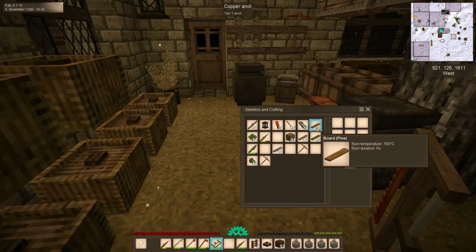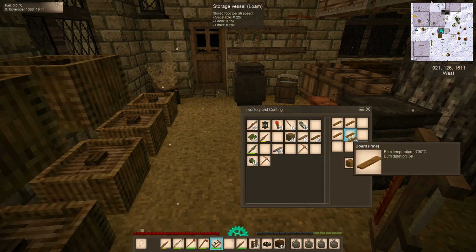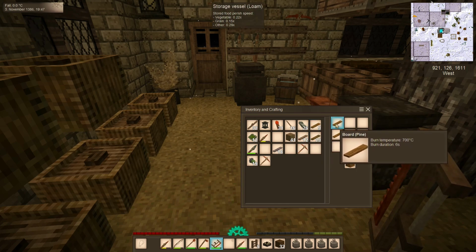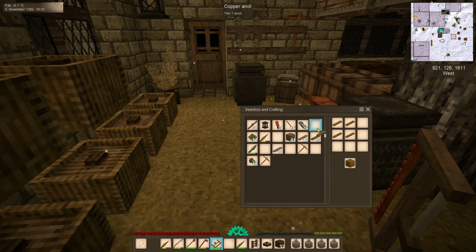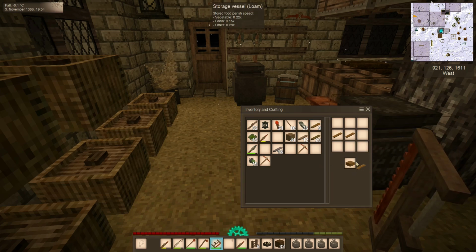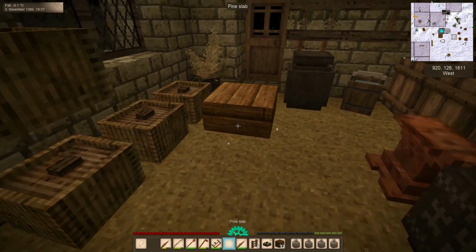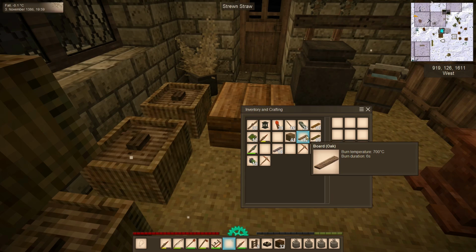You can make boards into blocks in your inventory, similar to other block-based games. And you have basically 3 main options. You have a full block, you have a stair block, and you have a slab. And just like in other block-based games, the type of wood that you choose affects the final color of the slab, or the block, or the stair.